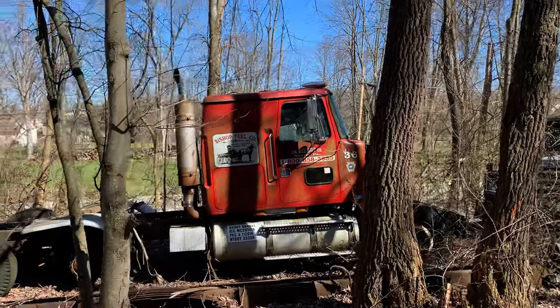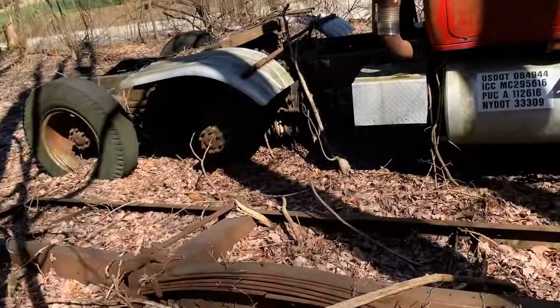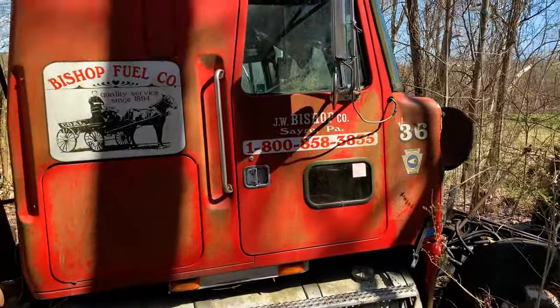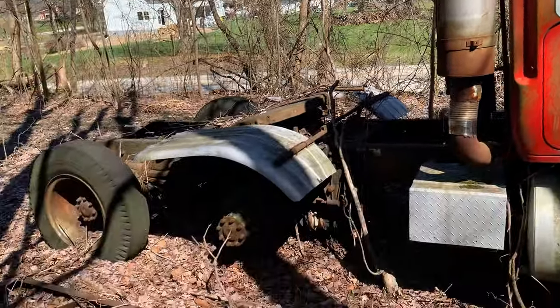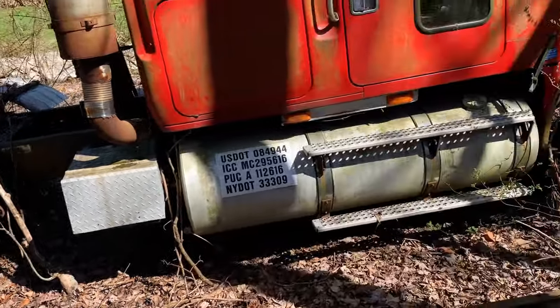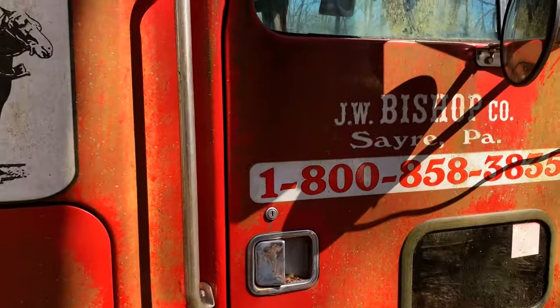Check this truck out. I'm sitting there. Old truck frame down here. Check that out. Bishop, J.W. Bishop and Company, with the Amish buggy on it. Air ride. No hood, no engine. I guess they were done with it.